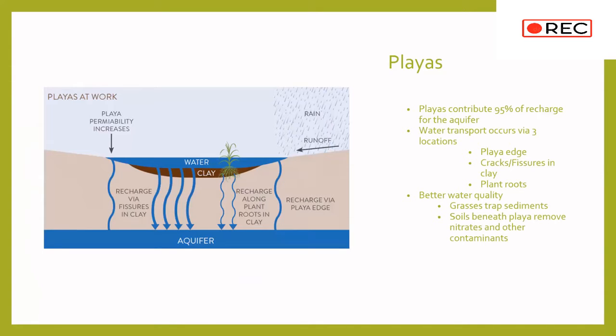Playas are dry bed desert lakes found in climates that are more dry than wet. They are the primary source of recharge for the aquifer, contributing 95% of all recharge. Functioning playas have a clay basin and a grass buffer. Water transfer into the aquifer occurs via large cracks in the clay layer by 3 locations: the playa edge, the cracks in the clay, and plant roots. This water is also better quality because the grasses trap sediments in the flow into the playa, and soil beneath the playa removes nitrates in the water and other contaminants.